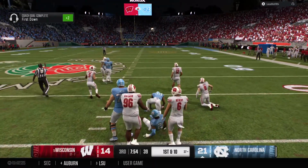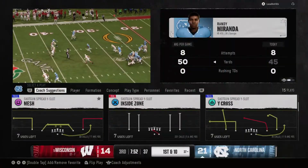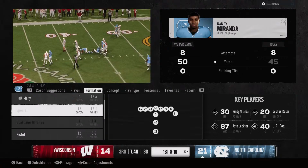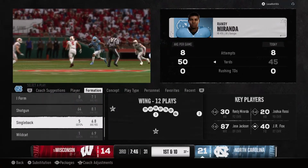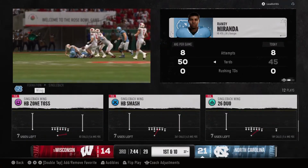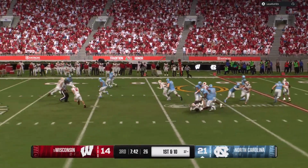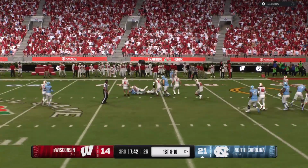Tackle made at the 37. That's a solid gain. Well, these are the type of runs that begin to wear down your defense psychologically. Already have the lead, come out with a nice big gain, and this defense is thinking, oh no, here we go again. Really nice statement here to get this second half started.